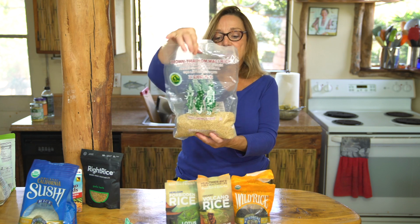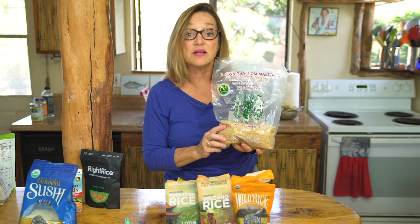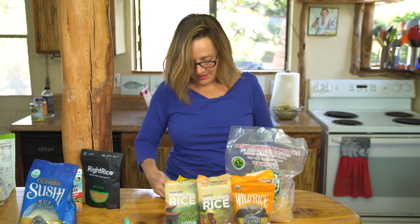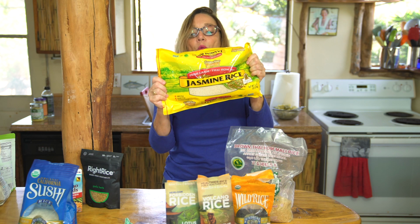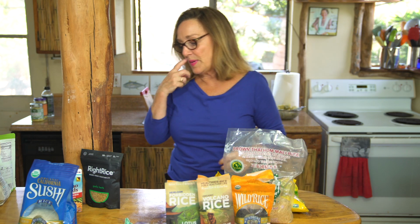I love this Three Ladies brand brown jasmine rice. Jasmine and basmati rice add a whole new flavor profile to your foods. It's got almost a floral sort of taste and essence to it. I got a big bag of jasmine rice. Hey y'all. And again, they don't go bad. You don't have to keep it refrigerated.